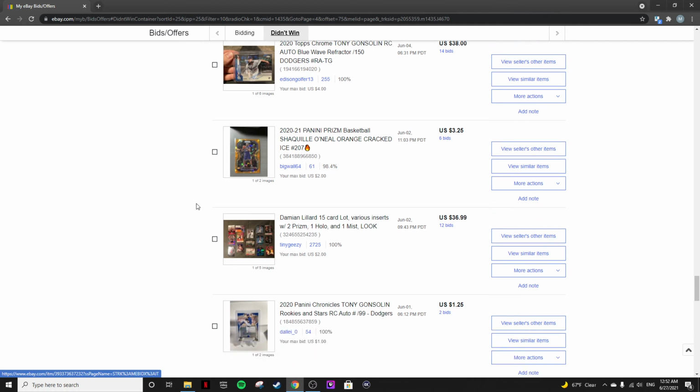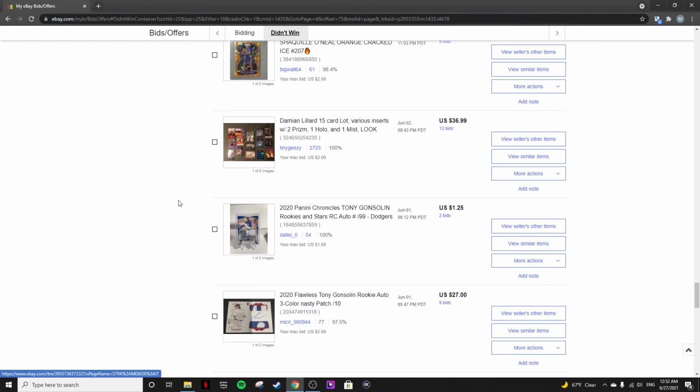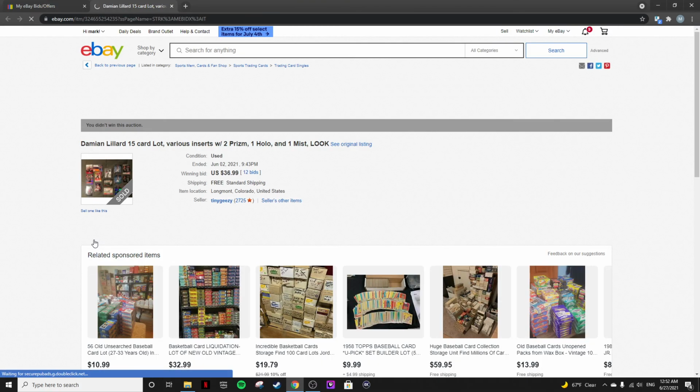Here's a Shaq, Orange Cracked Ice. I think if you can buy these for like under $5, I think these will go up in price later. Just my opinion. So here's another Damian Lillard lot. This one was higher. I don't know why. Maybe there were better cards in here.